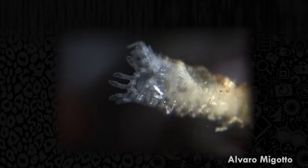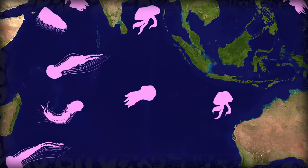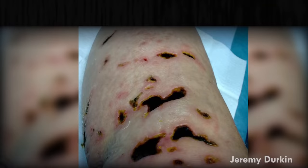They live all over the world. Saltwater, freshwater, cold, tropical, shallow, and deep. And no matter where they are, they're totally amazing. The box jellyfish, Chironex fleckeri, is considered to be one of the, if not the, most venomous creatures in the ocean. Their sting is deadly to humans if not treated immediately. And if you do get treated, you'll have to live with the scars for the rest of your life.